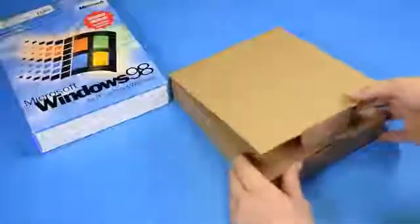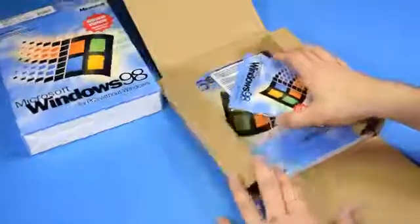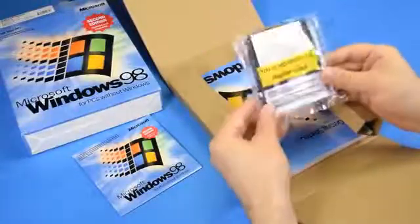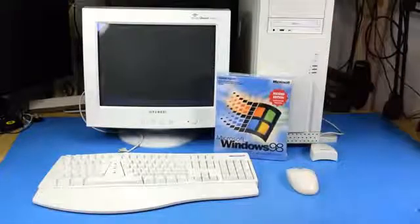After this has been sitting on my shelf for a few years, it feels kind of weird to open it. There's not as much inside as I would have thought, but all we need is the CD and the boot floppy. And now it's time to finally install Windows 98. With the install CD and boot floppy put in, we can fire it up and begin the install.